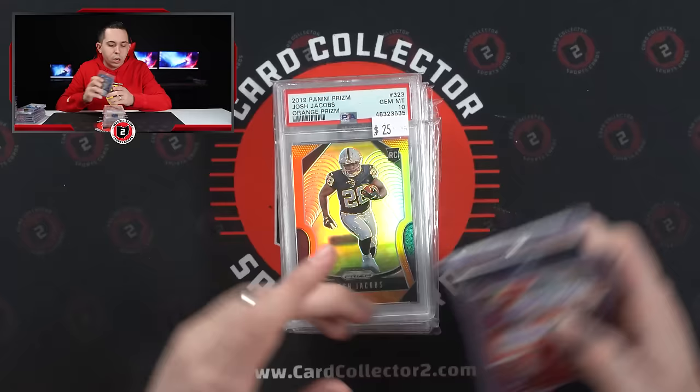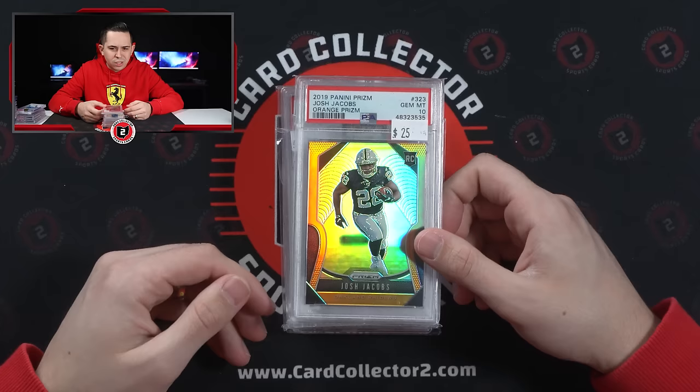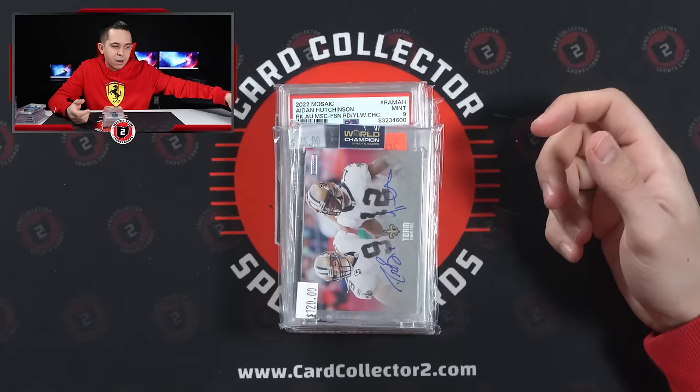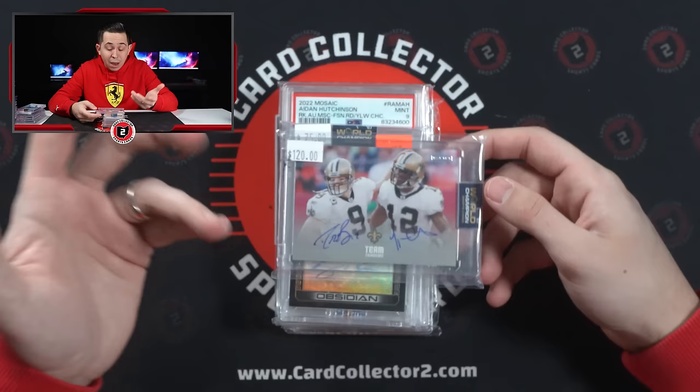This seemed incredibly cheap. I didn't look this up, but numbered orange prism of a top 10 running back, top 8, top 12. I mean, wherever you want to put Josh Jacobs, he's a good running back. PSA 10 numbered orange rookie, that seemed really, really cheap. So I took a flyer on that. I have a feeling that'll sell for a good bit more. I would have guessed double that price.